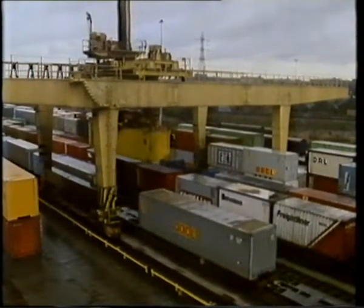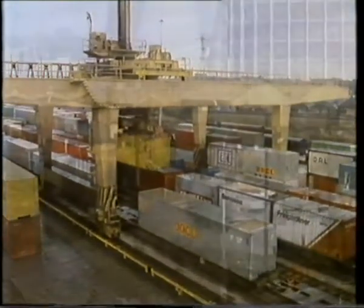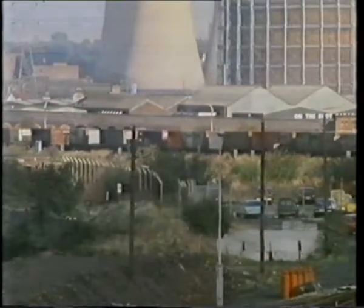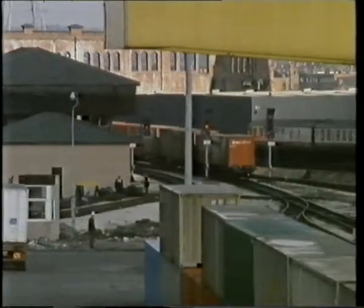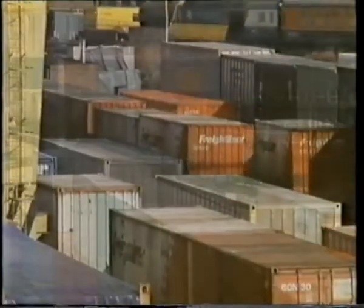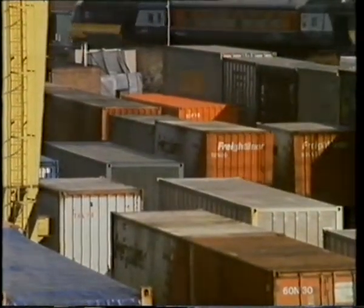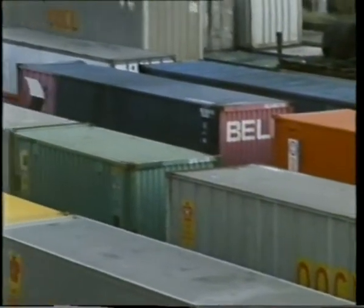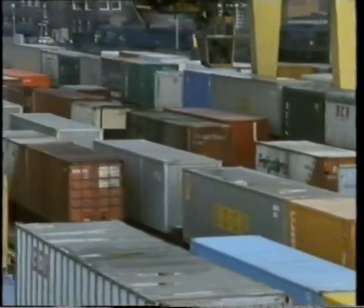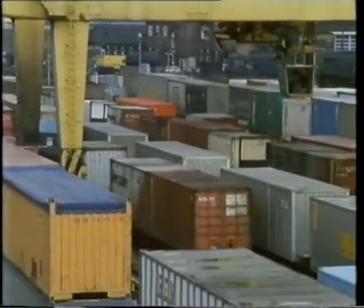Freightliner's container depot at Birmingham. A train of containers arrives at the depot. It's the morning train from Holyhead, with containers from Ireland, for delivery to various destinations in the Midlands. One of the hundreds of trains run every day for Freightliner, carrying container traffic all over the country.